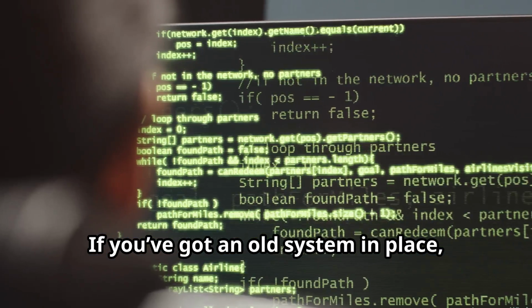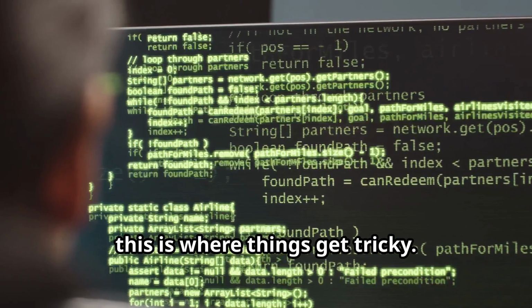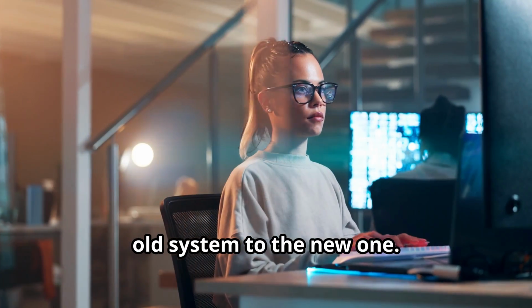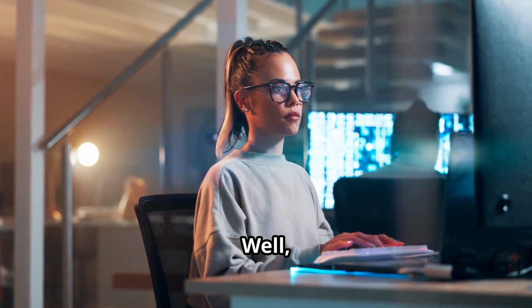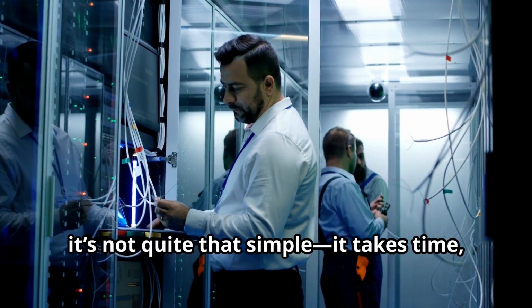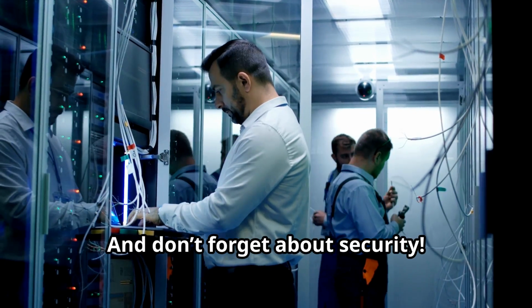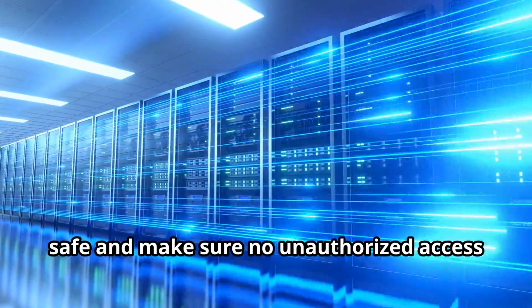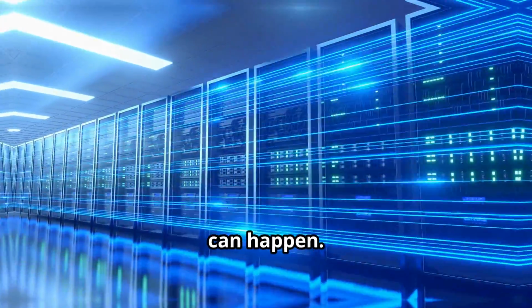If you've got an old system in place, this is where things get tricky. You'll need to move your data from the old system to the new one. Sounds easy, right? Well, it's not quite that simple. It takes time, cleaning, and testing. And don't forget about security. We lock everything down to keep your data safe and make sure no unauthorized access can happen.